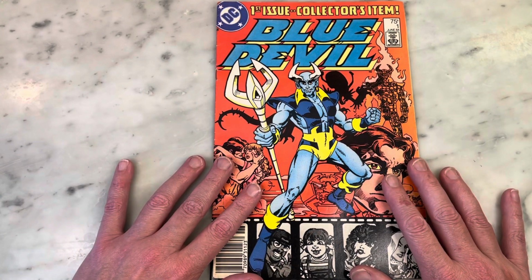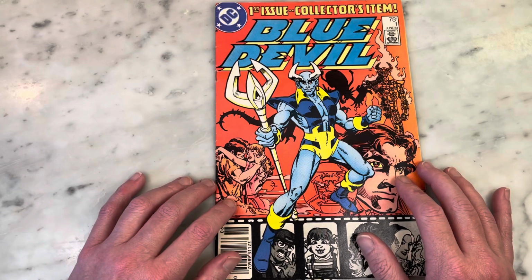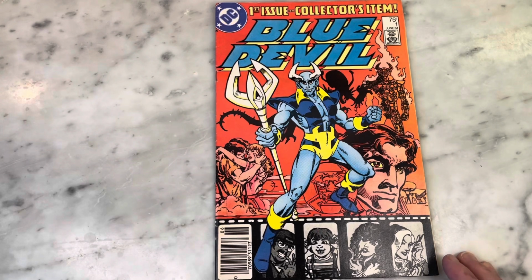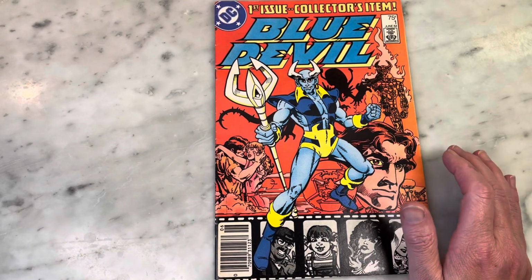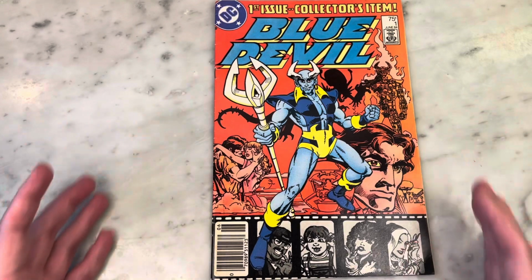Blue Devil #1, collector's item issue, DC Comics, June 1984, 75 cents. That reminds me when DC was the first one to pull the trigger and raise prices on comics. Comics were 60 cents for a long time. Comics were 60 cents when I started collecting them. I mean, in vitro, of course, because that would make me horribly old otherwise.